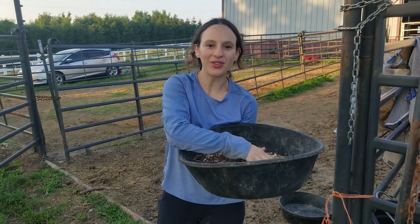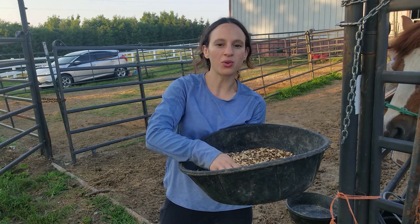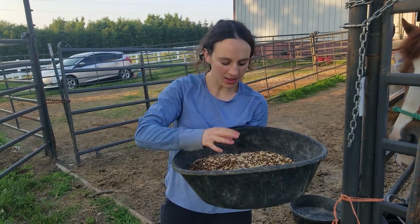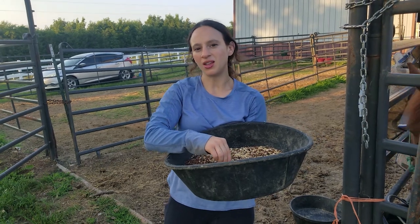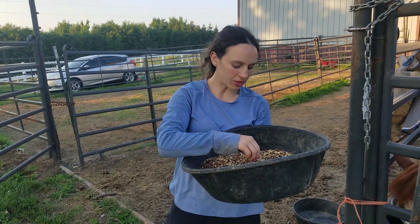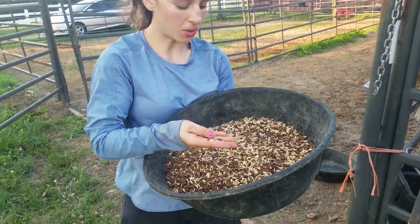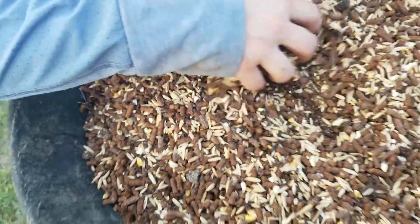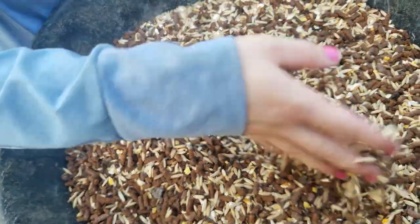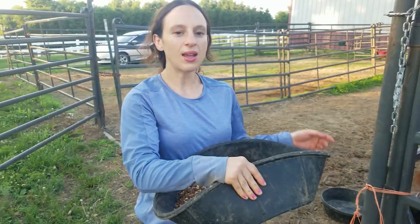Alrighty, this is what I feed my ponies. So lately I have been doing Proforce, and this is the senior. And I thought that they were both getting a little bit lean, especially with the heat here and the humidity. And so I actually bought, it's pretty much just oats, like whole oats. And then in that I also have this cracked corn. And then as far as supplements, I put Equipride in here.